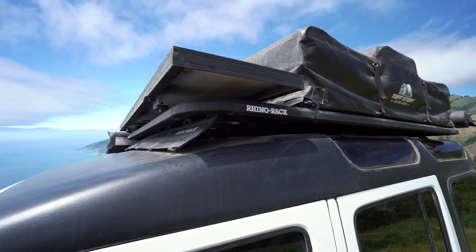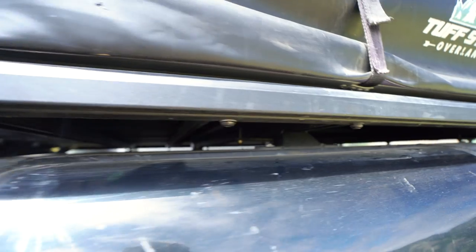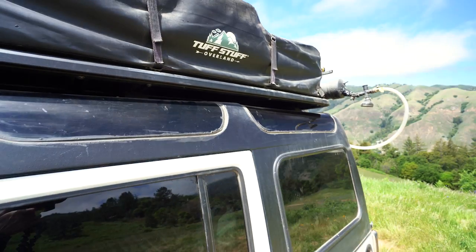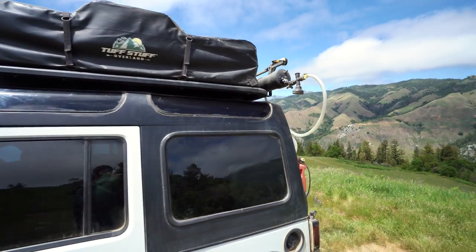So I ended up going with the Rhino-Rack Maximus 3. This thing has a static load of 600 pounds and it's held up really, really well. Again, the only downside is I had to drill holes here and modify the steel plates to get it into the roof, but it wasn't too difficult, and now the rack fits pretty perfectly on the extended part of the roof.